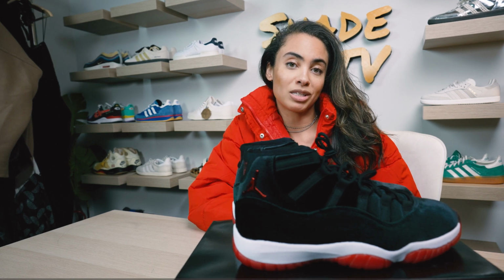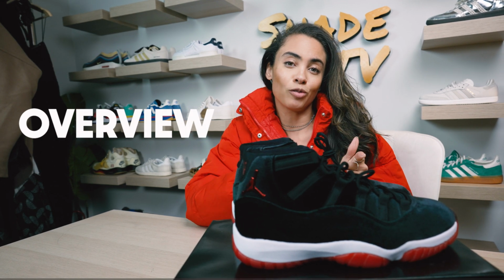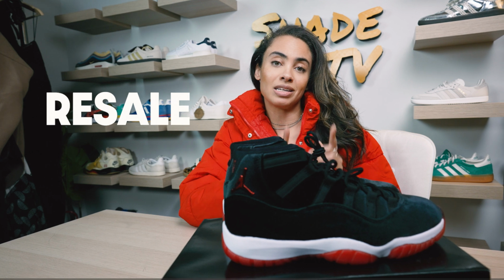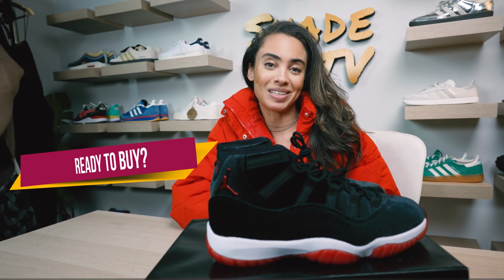Today we're going to be talking about the latest women's exclusive release with Jordan Brand. These are the iconic Air Jordan 11s and the iconic Bred colorway, but this time a little bit flipped with some of the materials used on the specific iconic silhouette. So we'll go through the overview of these, jump into size and fit, followed by how I styled this, and then we'll talk about how much these are going for on the resale market, as these did sell out pretty much everywhere online. All right, let's jump right into it.